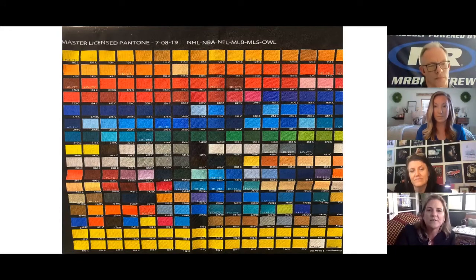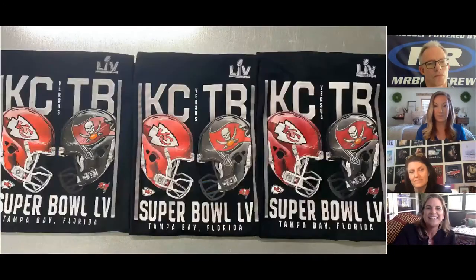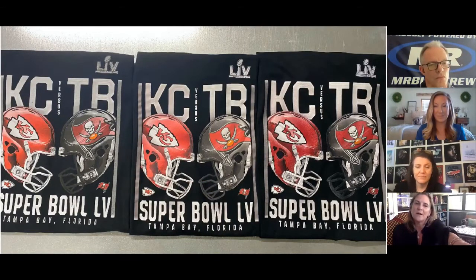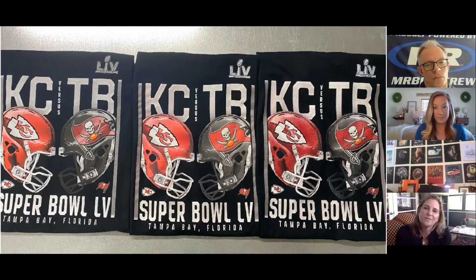Let me go back, not that one yet, sorry. Just wanted to show you this. The first one on the left is a screen print. The middle is digital squeegee, and the far right is direct to garment. This is what we did in our last Super Bowl.